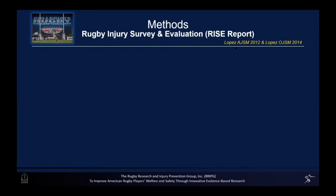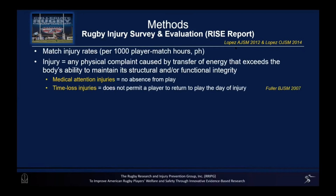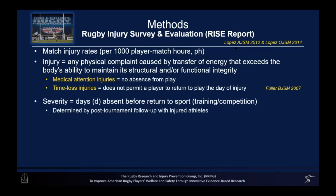There are some important definitions. First of all, match injury rates are expressed per 1,000 player match hours. An injury is defined as any physical complaint caused by the transfer of energy that exceeds the body's ability to maintain its structural and/or functional integrity. There are two types of injuries. The first one being medical attention injuries, which is an injury that results in no absence from play. And we have time loss injuries, which are injuries that do not permit a player to return to play the day of injury. Severity is defined as the days absent before return to sport, whether it be training or competition. So injury severity is determined by post-tournament follow-up with the injured athlete.